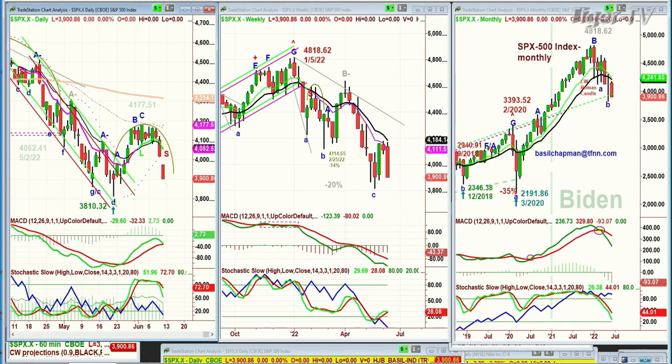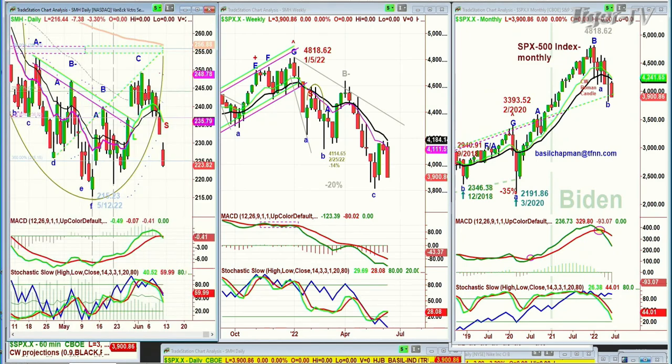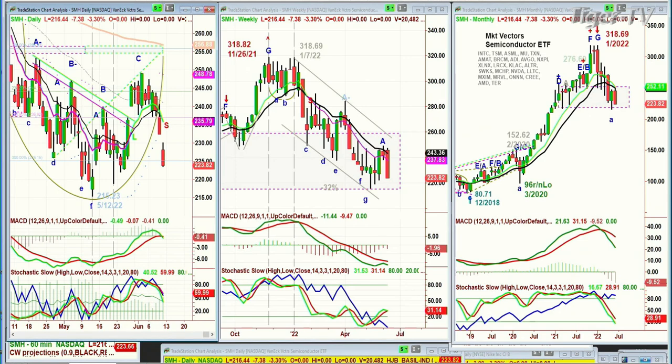So what we're finally going to see is that the semiconductors, which have led us up and down, let's go to the SMHs. The semiconductors made a double top, 318.69 in November, 318.82 in January. These double tops have been formidable. Are we about to see today some kind of a double bottom for a decent bounce?